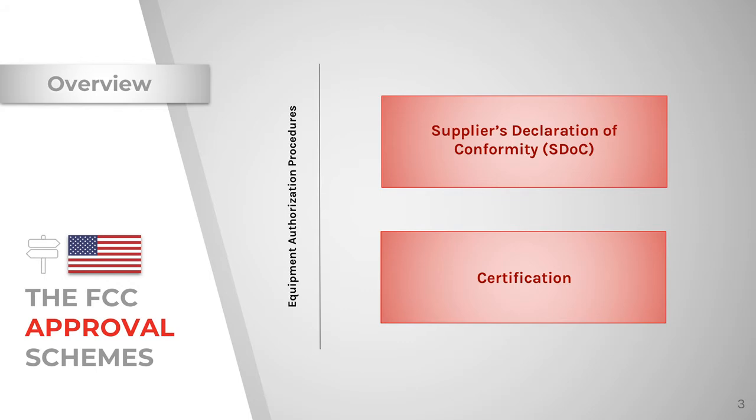The Supplier's Declaration of Conformity, or SDOC, is a procedure that requires a responsible party, usually a manufacturer, to be responsible for compliance and to ensure that their equipment complies with the appropriate technical standards. The responsible party, who must be located in the United States, is not required to file a formal equipment authorization application with a telecommunications certification body, or TCB.